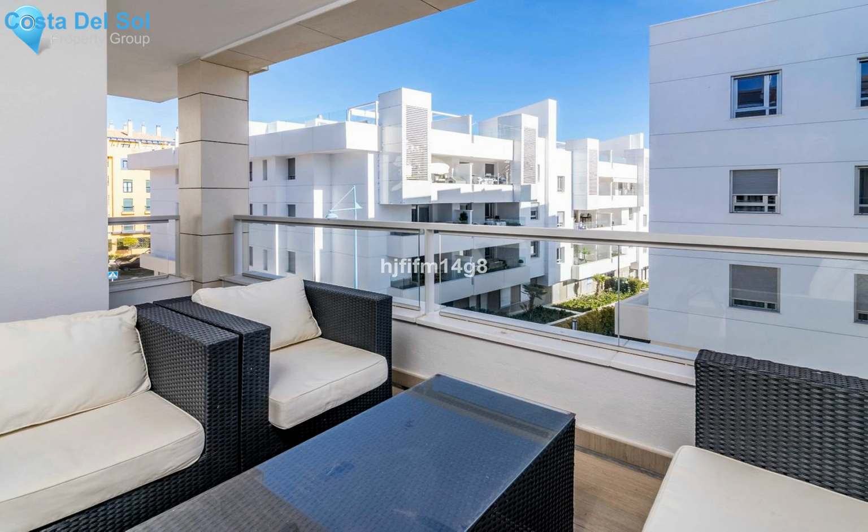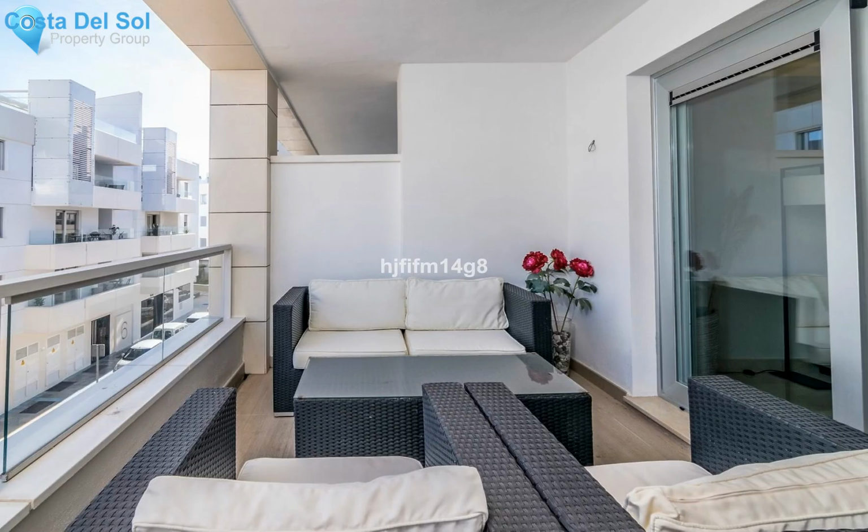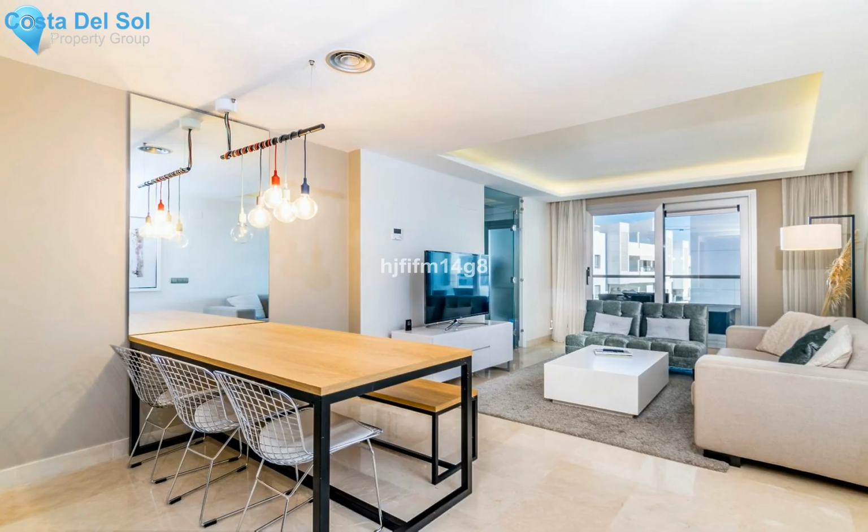The Los Arqueros Beach residential development was recently built, so everything is brand new and contemporary with latest technology and building techniques. This is a three-bedroom unit. Stepping inside, you walk into the bright and light living room with dining area, direct access through to the modern kitchen, and direct access out to the covered terrace.